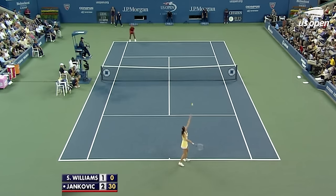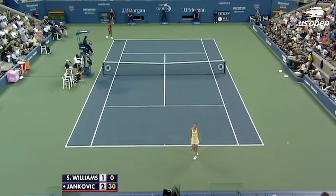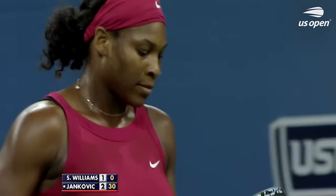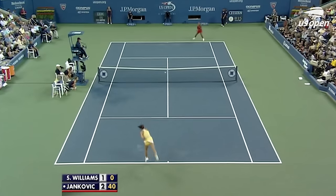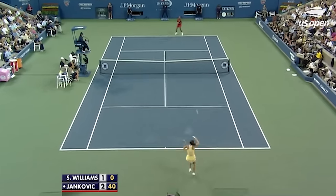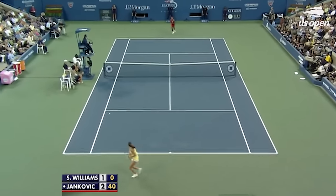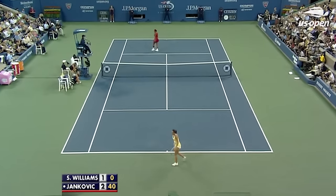30-15 in this service game. And a good angle serve, pulling Serena out. She's serving really well right now. That was the first serve that she's missed this match so far, and then she comes up with nearly a second serve ace. Serena Williams finds an opening and blasts that forehand.